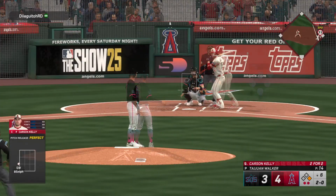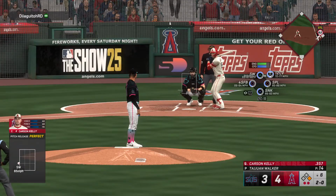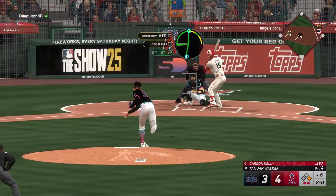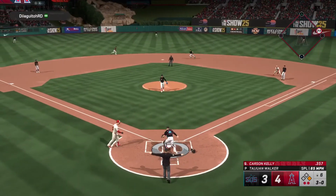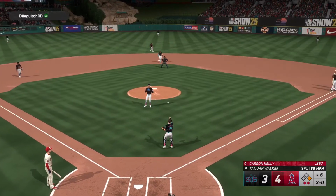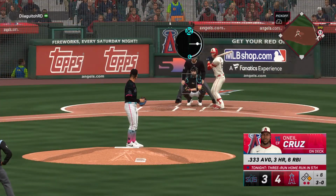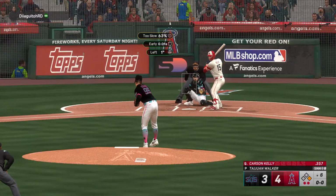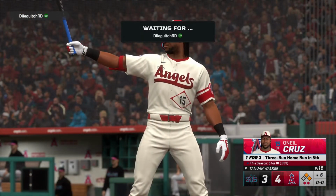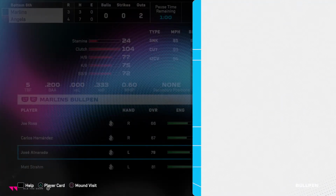And now Carson Kelly. Misses the zone for a ball. That was the sweeper. Sawinski, the runner at first with 2 gone. Squirts away a little bit. You get a walk, and you get a walk. Everyone gets a walk, Boog. So the lineup flips over.